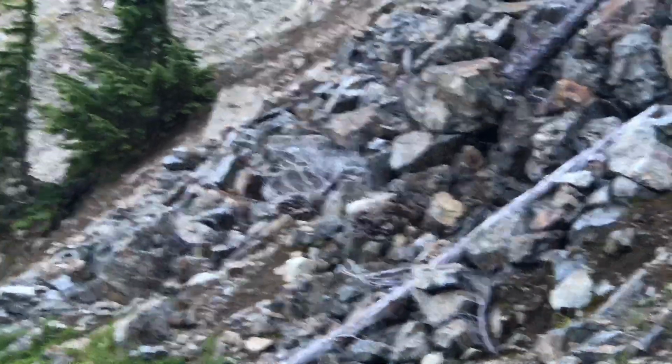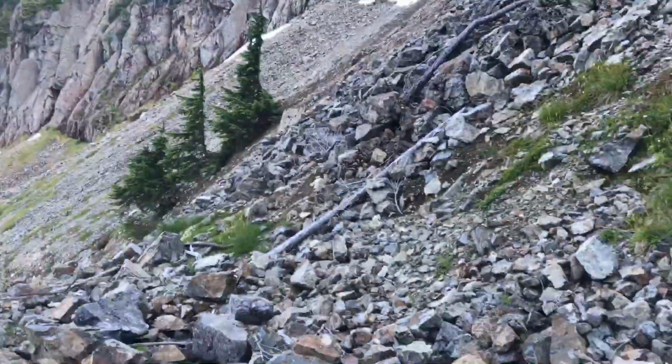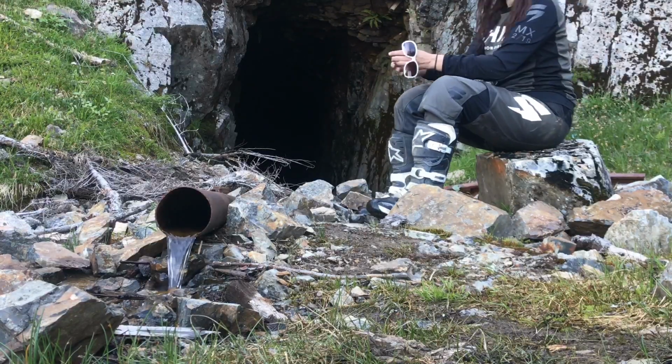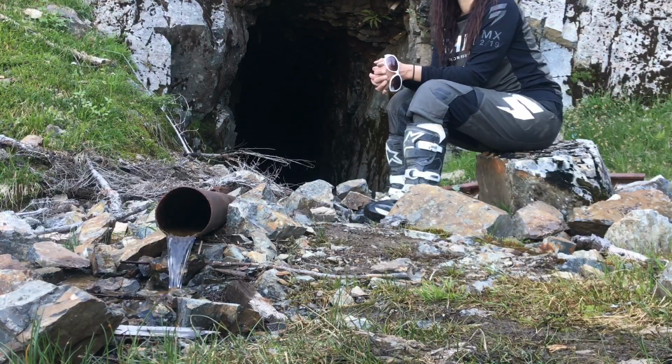Keep on the flash when you're done, so. Do you want to be in the picture?